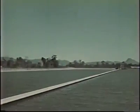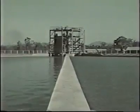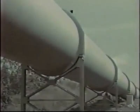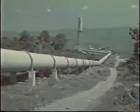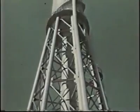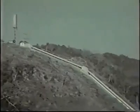It's about 1,200 feet long, 360 feet wide, and 10 feet deep, and stores 3 million cubic feet of water to meet daily peak load. The water from the pondage passes through the concrete conduit into the low-pressure pipeline. The surge tank. The penstock line.